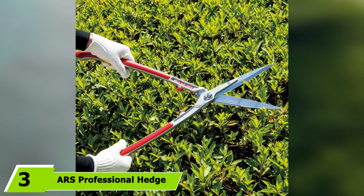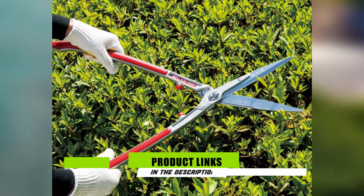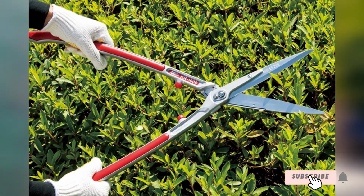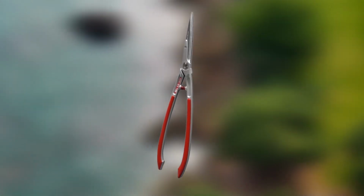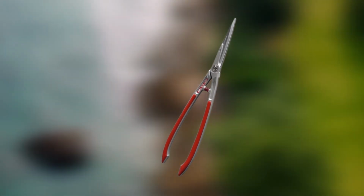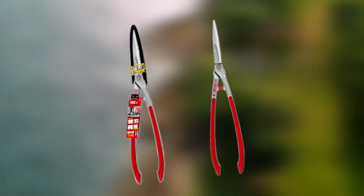The number 3 position is held by ARS Professional Hedge Shears. The ARS HSKR 1000 Professional Hedge Shears are our premium choice hedge shears. This sharp tool has durable steel construction and is 25.7 inches long overall, providing plenty of leverage for making thicker cuts. The heat-treated steel blade is 7 inches long and well suited to shaping and making accurate cuts. At 1.85 pounds, it's fairly lightweight, and we were able to complete large projects without becoming fatigued.